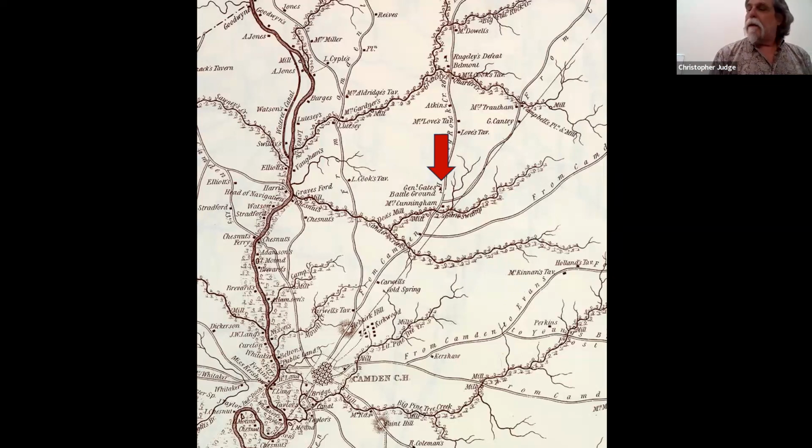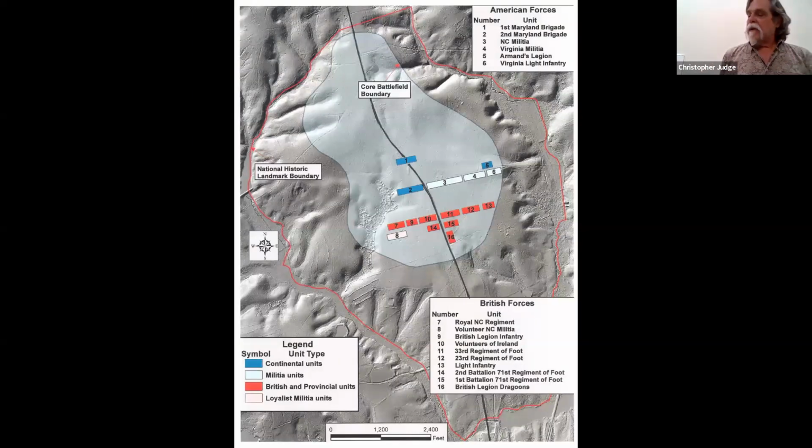Now, on the night of August 15th, 1780, the American army was headed south toward Camden. The British army was headed north out of Camden to intercept that army. Neither army had any idea about the immediate presence of the other army. So they collided, essentially accidentally, in the middle of the night on the road about 8 miles out of town.